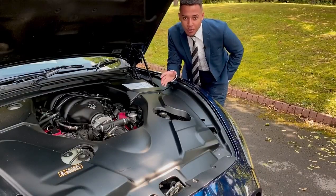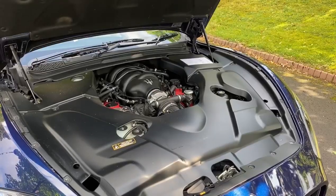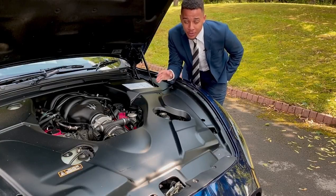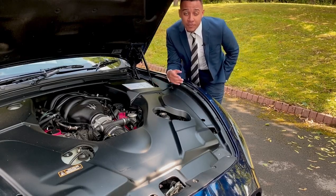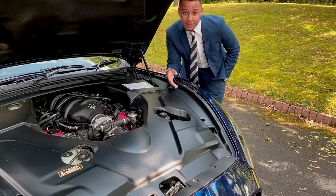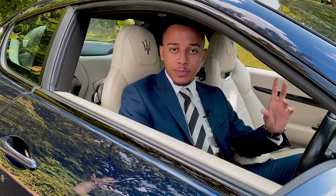Right, let's talk about the performance. This Maserati GranTurismo Sport is a beautiful car and has a beautiful engine, so I'm going to speak about that. This engine is a 4.7 litre petrol engine. It packs 460 brake horsepower, which means it pushes the car from 0 to 60 in just 4.5 seconds. And if you want to hit its top speed, expect to go to at least 185 miles per hour.